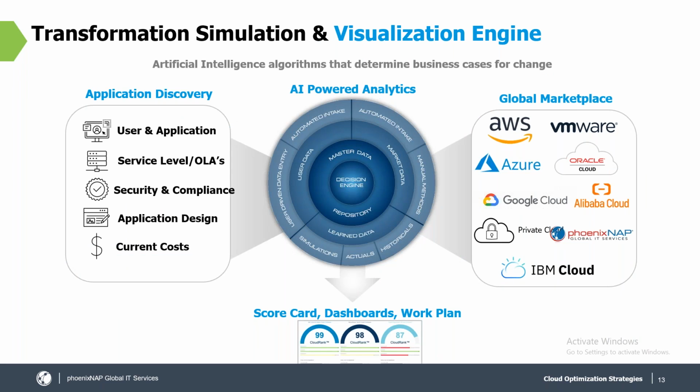We'll take a look at the CloudGenera platform. And after this slide, we'll quickly transition to a live demonstration, a use case where you can see how to apply this platform. But first, the core aspect of the platform are the algorithms that power our analytics. AI algorithms that look at what's available in the market. And this look into the market is informed by CloudGenera's data service.